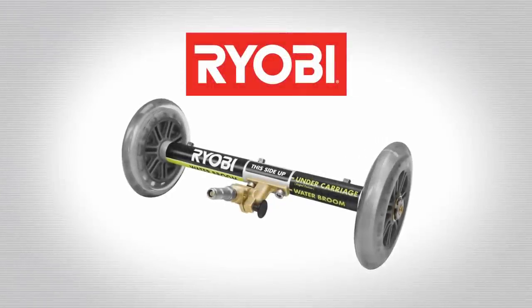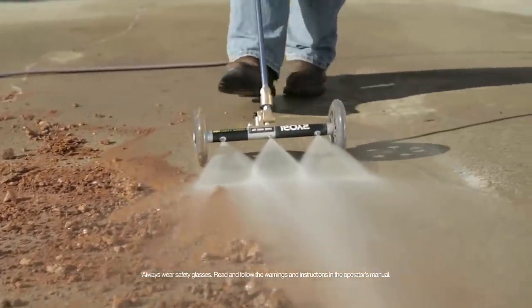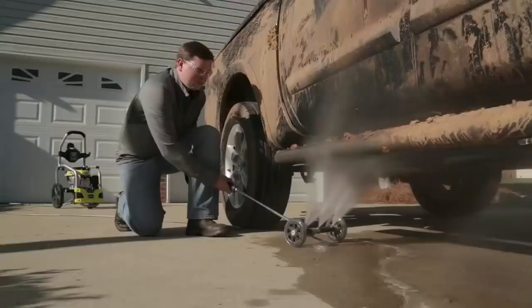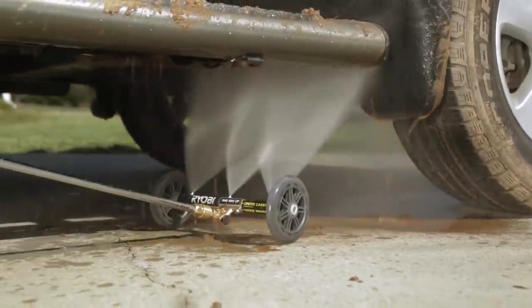Ryobi Water Broom with 2-position pivot. It has a wide 11-inch path for clearing flat surfaces and pivots to a second position for cleaning undercarriages. With 3 high-pressure nozzles, it clears the toughest debris.